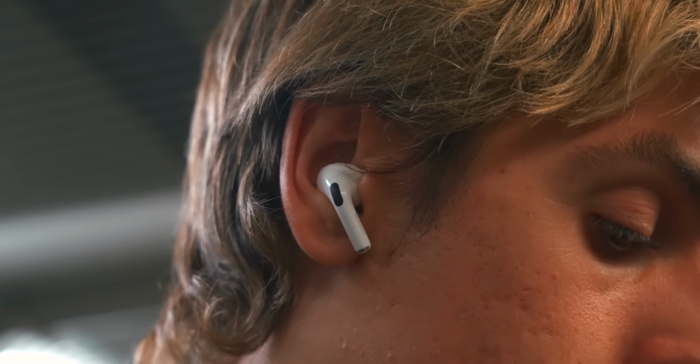The AirPods Max, I use them, but I find the AirPods Pro 2 just so comfortable and so powerful, and it's got so many features now with iOS 17. Noise cancellation is amazing. I can work at a coffee shop and not hear anything but the music. I just love the AirPods Pro 2 as well.